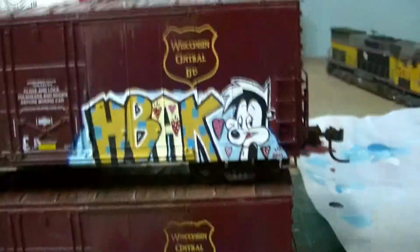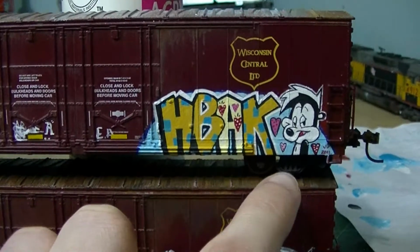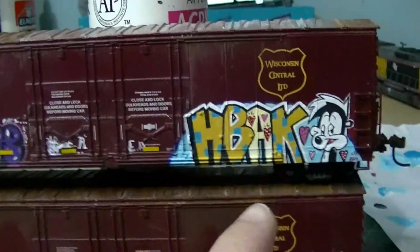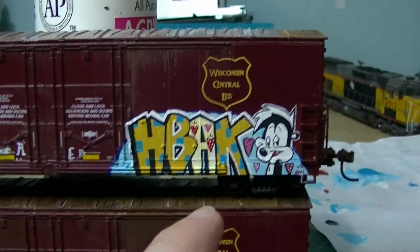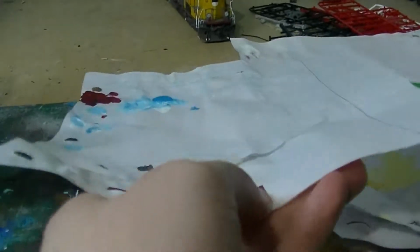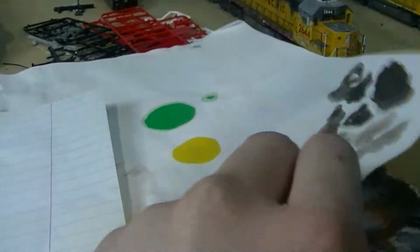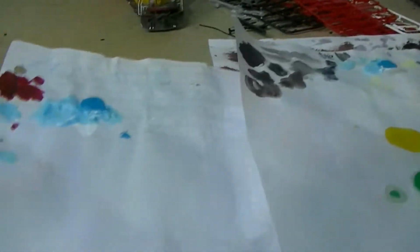So what I did was I took drawings of the real HBAK tag, which there's only one of. I copied it to my computer, shrunk it down to 187 scale, which is HO scale again, and then proceeded to take this piece of, I think it's index paper. I'm probably wrong, but I think it's index paper or something like grid paper. Since it's thin, instead of using regular typing or copying paper like this stuff here, which is relatively thicker, I wanted to use a thinner paper, so that's why I use this stuff here.